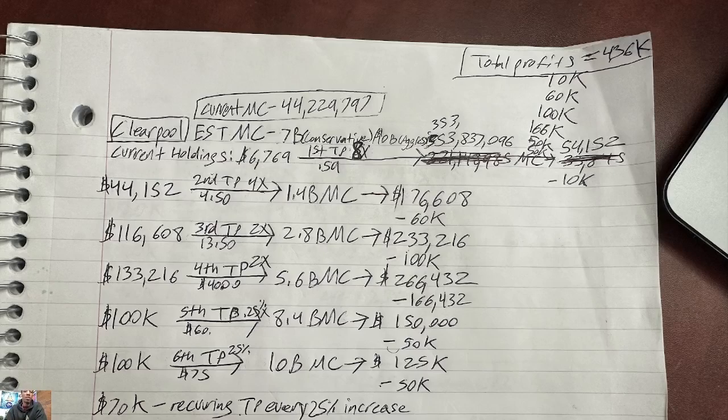My first take profit is going to be when it does an 8x. All right, so that will bring the market cap from 44 million to 353,837,096. All right, that'll turn my 6.7K into $54,152. At that point, I'm taking out 10K in profits. I'm already playing with house money, and most of the time, that's my goal, to be in a risk-free trade. And so no matter how much it goes down, I'm still in the green. All right, so now I have $44,152. My second take profit is when it does a 4x.